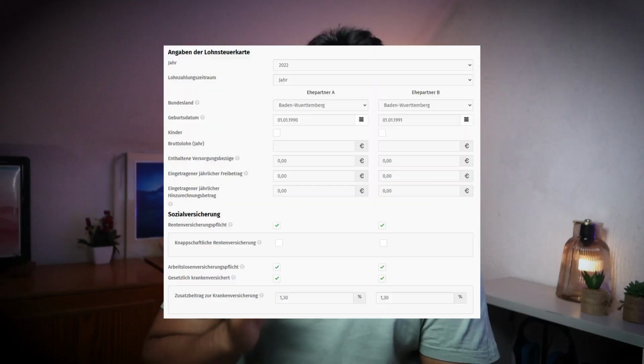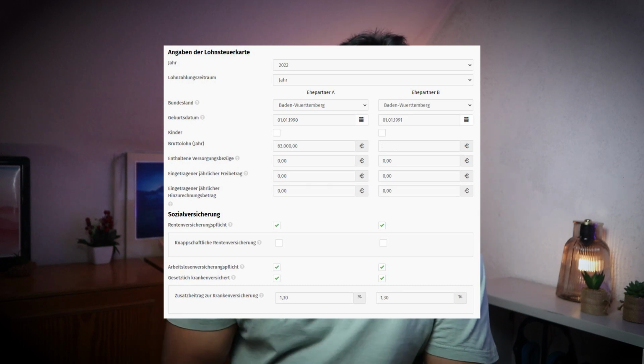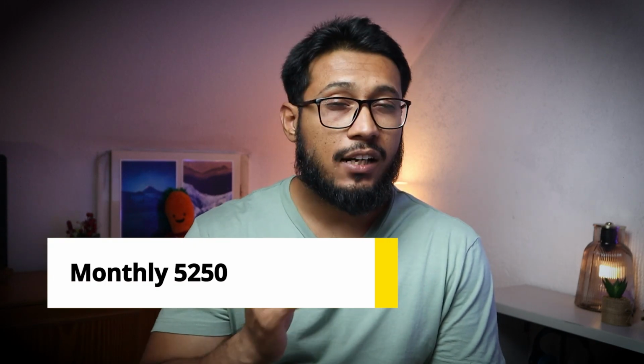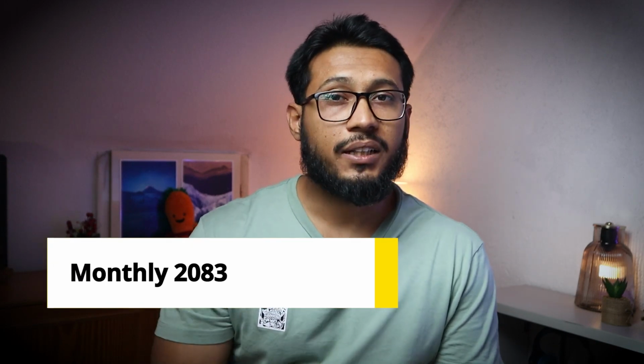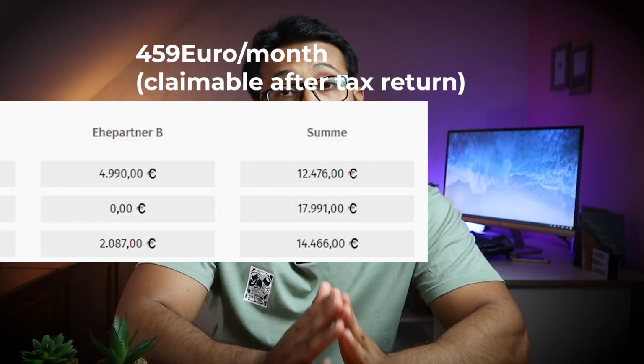In case 2, partner A is earning 63,000 euros a year, while partner B is earning 25,000 euros. Again, making a monthly 5,250 and 2,083 euros respectively. Here, a wrong combination of tax class 3-5 can cost the pair more than 450 euros per year. So if you are in such a case, please select the combination properly and assign the tax class 3 with the higher earner.